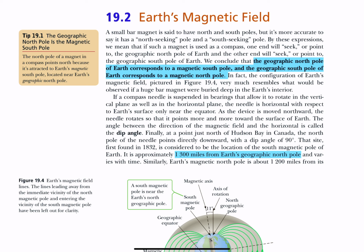The earth is the Lord's and the fullness thereof. This topic about the earth and its magnetic field I find very, very interesting and fascinating. And I hope you do too. I wish we had an earth science class.